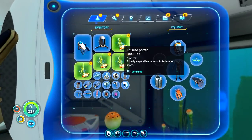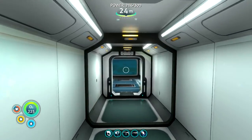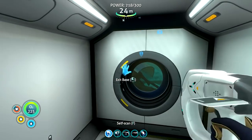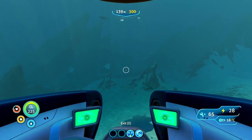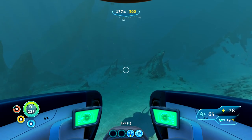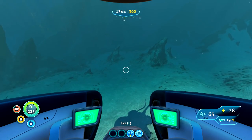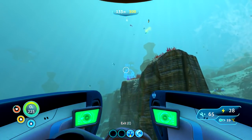So yeah, I think I'm going to go to the front of the ship. I'm going to point myself southwest and I'm going to go a kilometer. And hopefully, we should be able to find it. Well, I was going to go to the front of the Aurora and then start going in one direction. And then I realized southwest is actually pointing the opposite direction. So I'm behind the Aurora now.